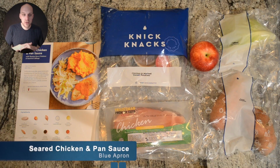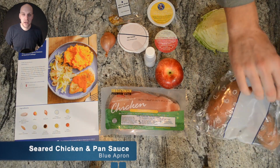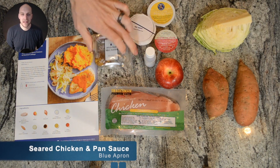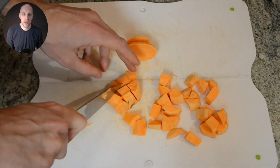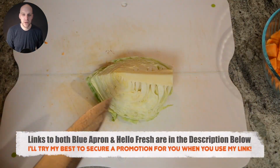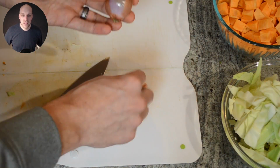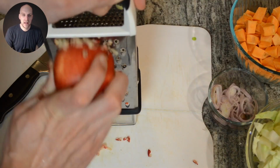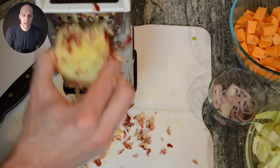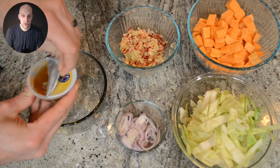So the first thing we're going to be looking at is seared chicken and pan sauce. This is all the ingredients here laid out for you. I will link to the actual meals because they have these all listed on Blue Apron. So dicing up a bunch of sweet potatoes and dicing up the cabbage. I gotta admit, this particular recipe has this apple coleslaw cabbage. And when I heard that, I was like, oh, that sounds kind of weird and not something that I would like. I actually liked it, so that's pretty impressive to get me to like something I historically don't like.